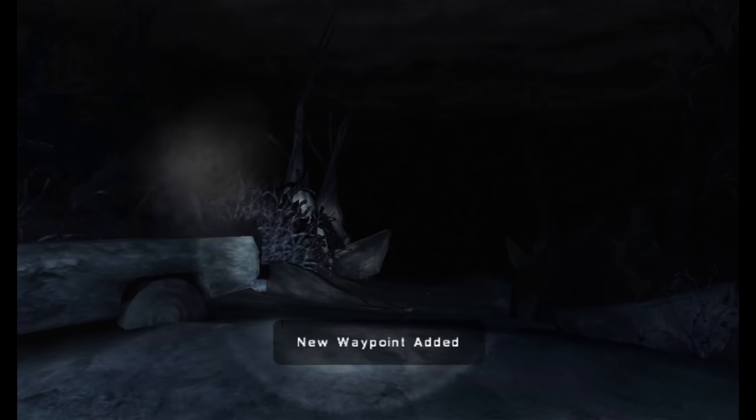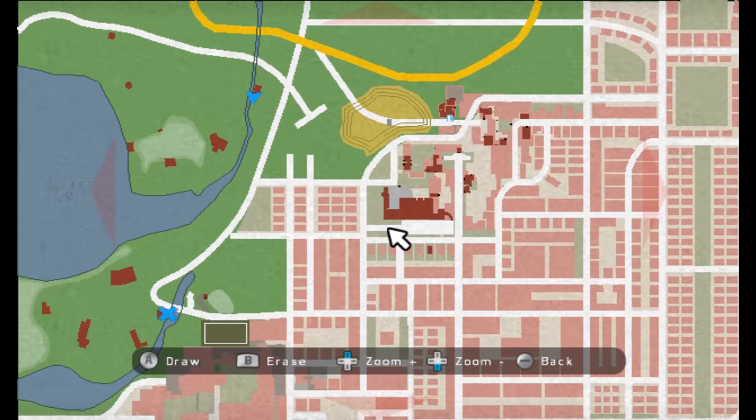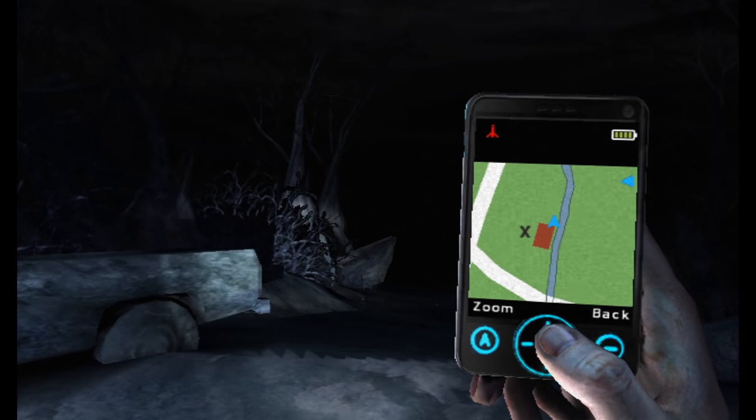New waypoint added. Where the hell's that? What is that down there? Okay, guess we're going there. Sure.